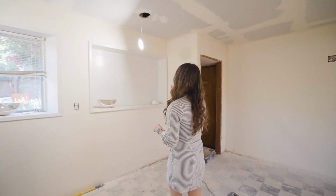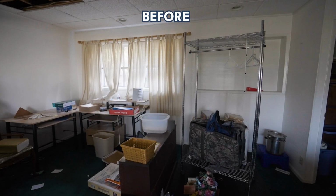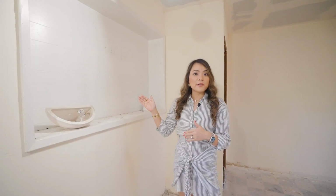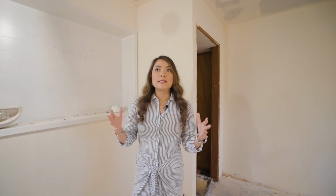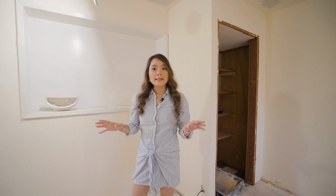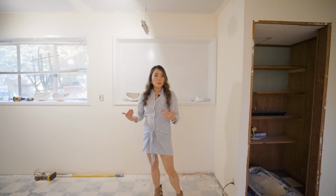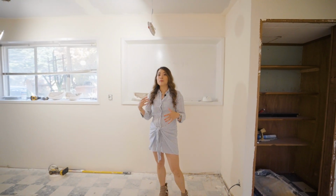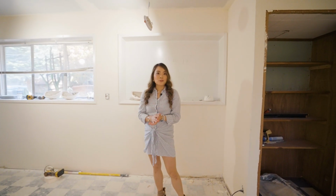And then on this side, this pillar over here is also framed up, so it looks quite nice. At the end, there's this box that was a window before but closed off by the previous owner, so we want to put it back in so there's more natural light in here. Overall, this is going to be a really nice bonus space that can be used for multiple purposes like a game room or office. So I'm really excited about how it's going to turn out.